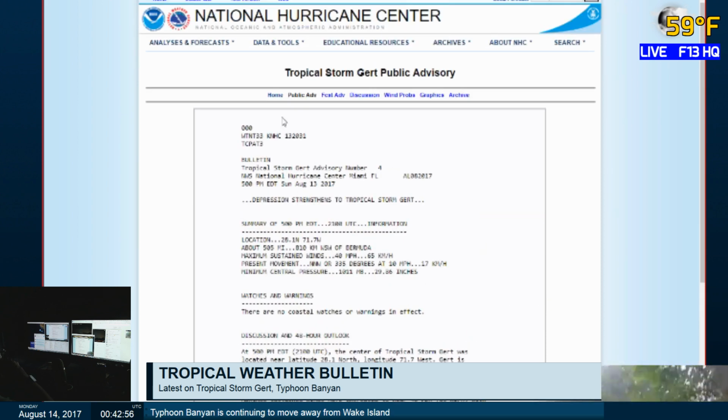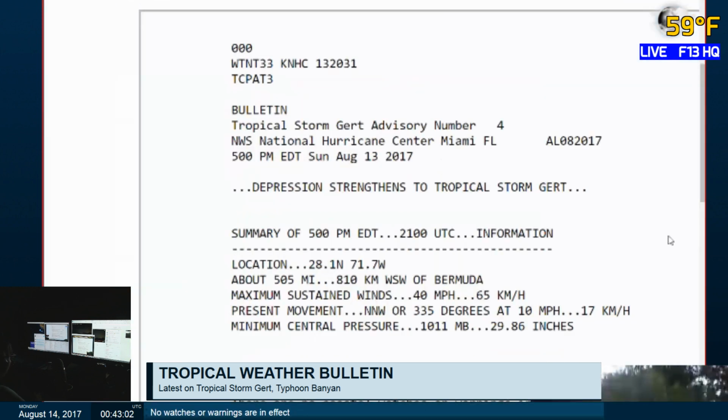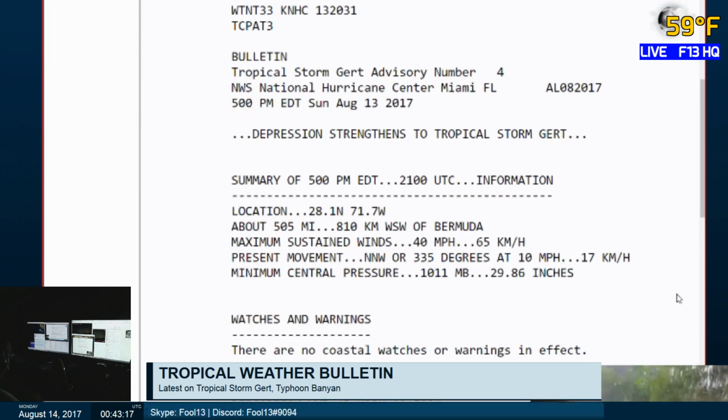There's the National Hurricane Center's public advisory. Should we read through that just briefly? Gert was located here. Thanks for zooming in. 505 miles west-southwest of Bermuda. I'm guessing that's its closest point. Moving north-northwest at 10 miles per hour. Just in case you wanted to know all of that information. Their next update, by the way, will come out in quite a while, another 2 hours or so.